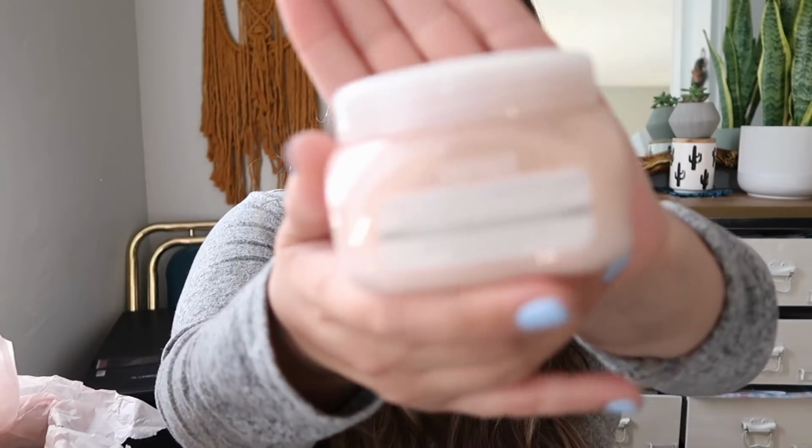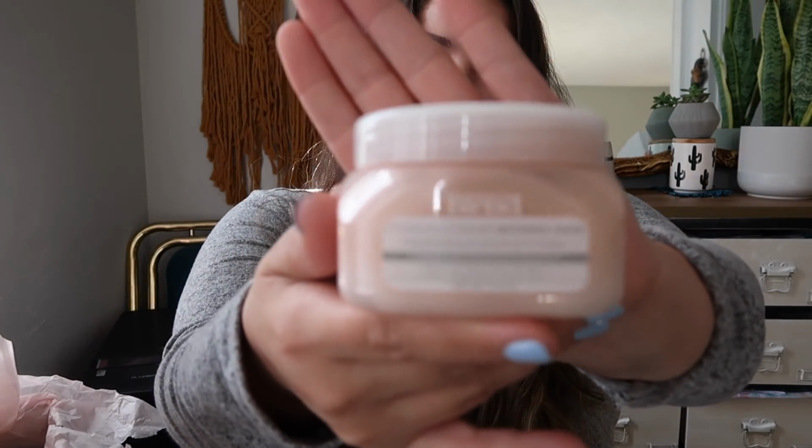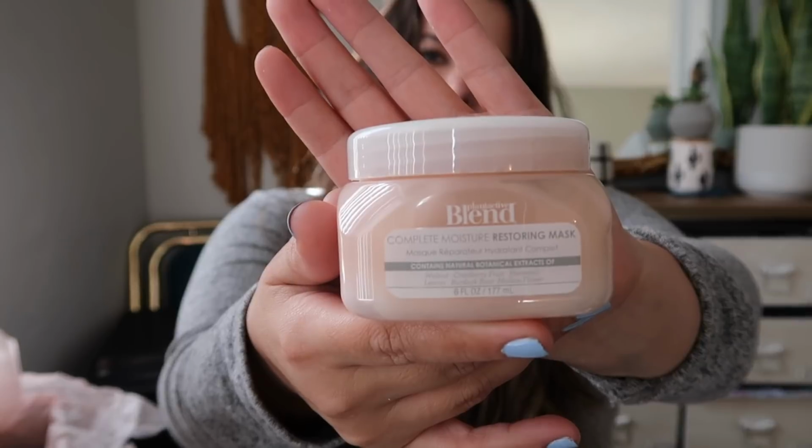Okay, so this was from Plant Active Blend, and it looks like a conditioning mask. It says it has walnut, cranberry fruit, horsetail, lemon, burdock root, and mallow flower. Nice. So yeah, a moisture mask. Like I said, I could always use something like that.